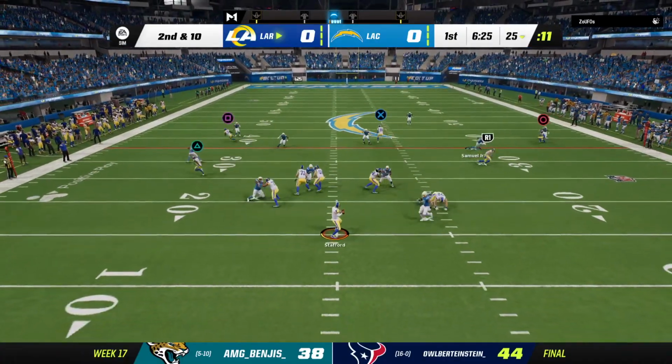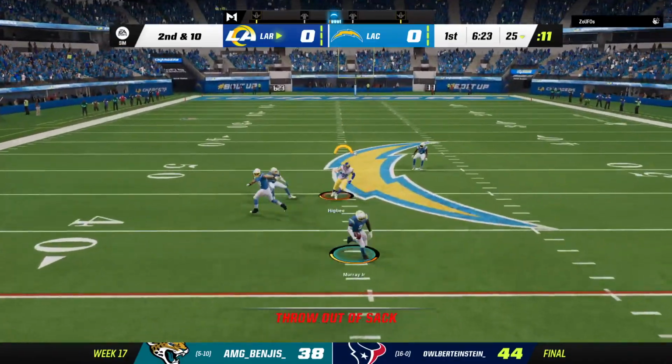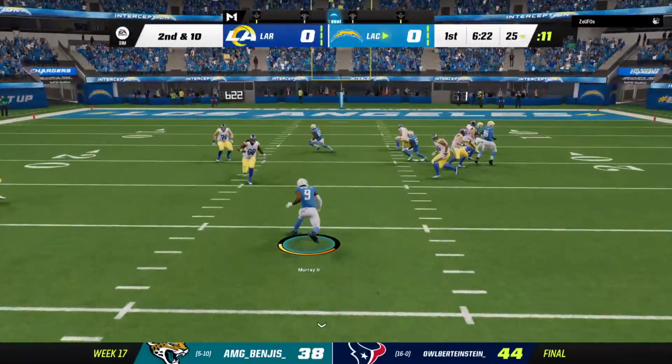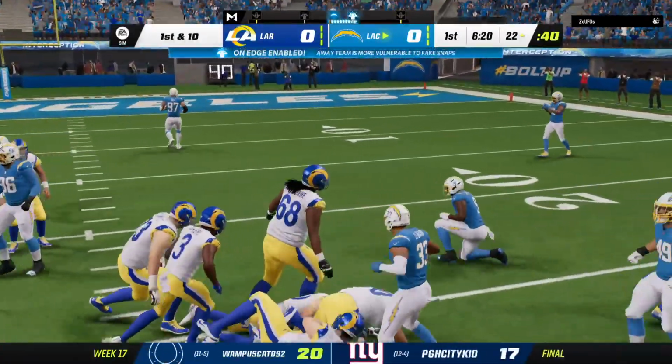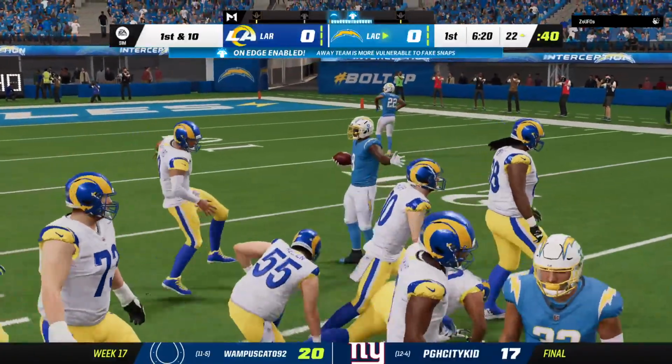A shotgun snap for Stafford. This is intercepted. Picked by Kenneth Murray. And the Chargers are going to take possession of the football.